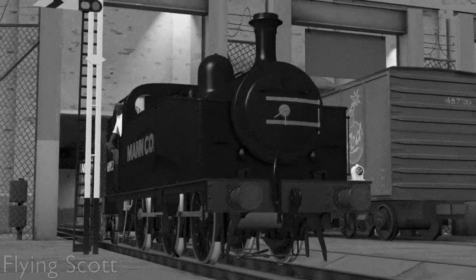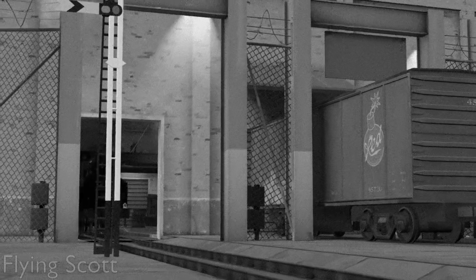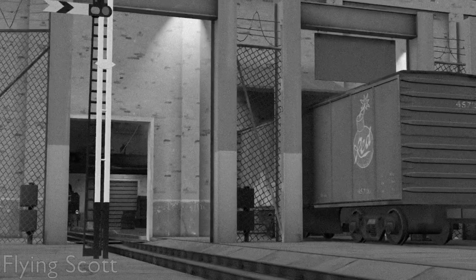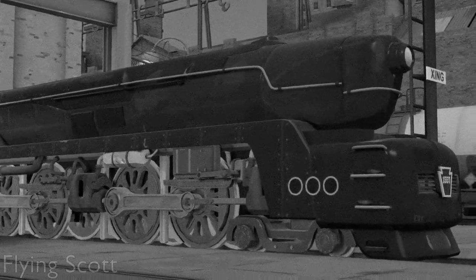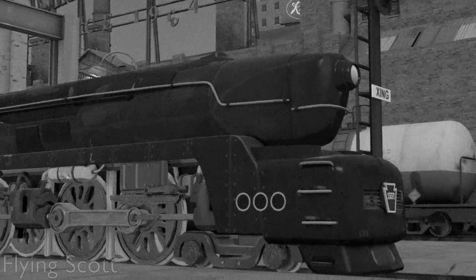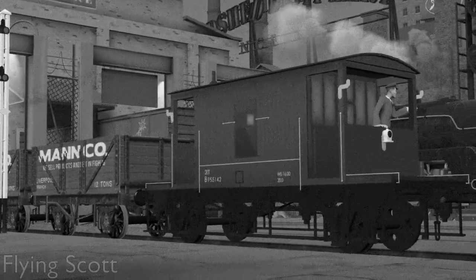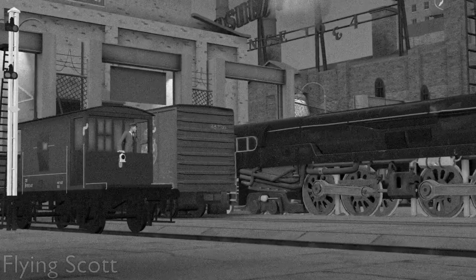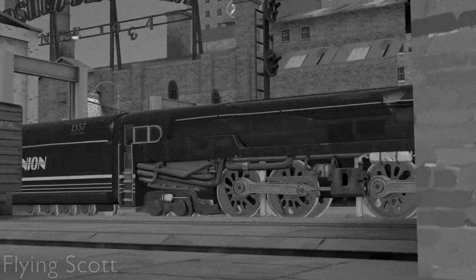The stoker of this steam switcher generously provided our cameraman with a footplate ride. Due to legal reasons, we cannot disclose how Mann Co acquired this design of steam switcher. The same goes for this absolutely colossal duplex 4444. It might look like a Pennsylvania T1 to the untrained eye, but Mann Co assures it's a completely different design. It's passed by a John Bull, which the duplex was supposed to replace. In the end, the design proved unreliable, and both types were replaced by diesels.